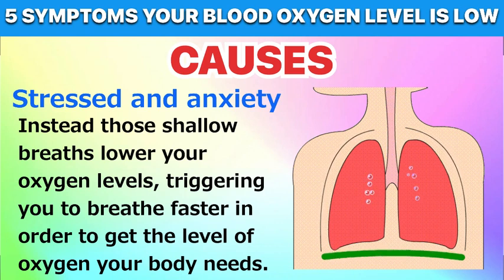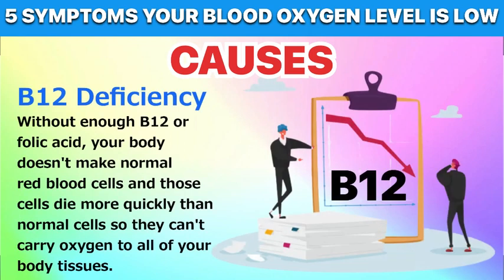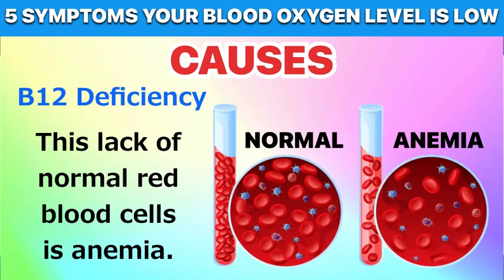Without enough B12 or folic acid, your body doesn't make normal red blood cells, and those cells die more quickly than normal cells, so they can't carry oxygen to all of your body tissues. This lack of normal red blood cells is anemia.